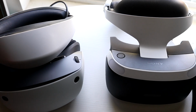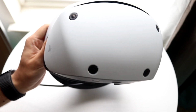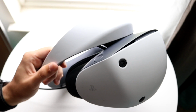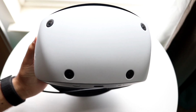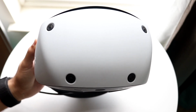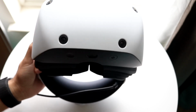Now, starting off with the outside, there are basically a few differences between them. For one, the actual headsets themselves are a little bit different. The way they look, obviously, is a little bit different. You're getting overall a much punchier system, in my opinion, that looks a lot more like a VR headset, or a lot more modern, on the PSVR 2 than on the PSVR 1.